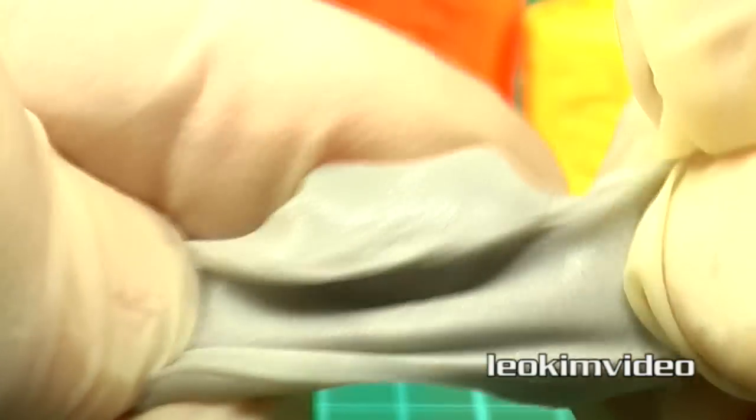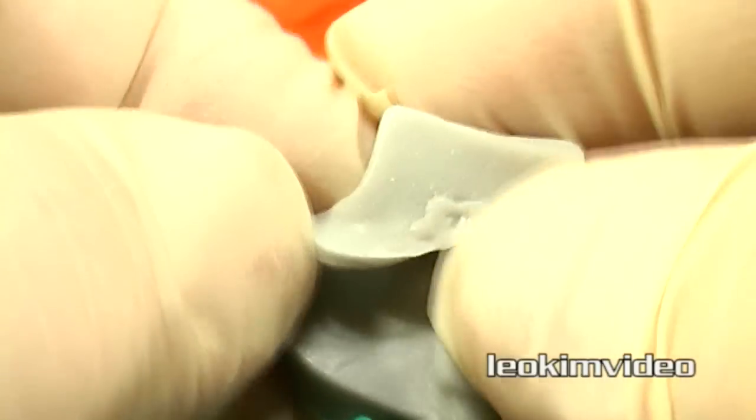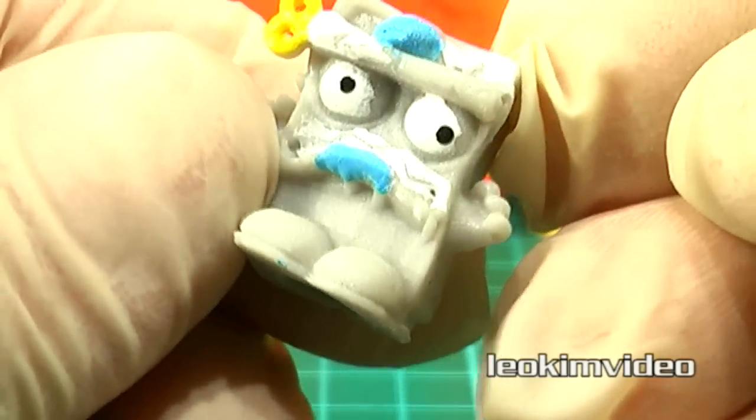I mean, look at that. I can just rip this thing apart. Look at that. Bang. Goodbye Trashie. I can literally turn it inside out. Complete rubbish. Well, they are Trashies, of course.